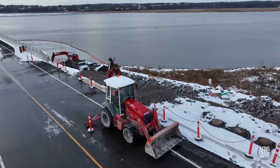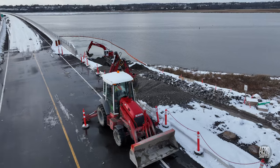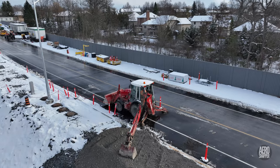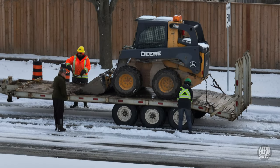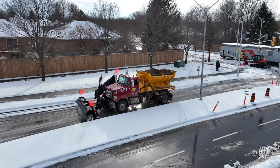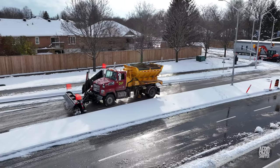The bar construction team was busy on the east side, tidying up the sides of Gore Road and extracting gravel from below. With more and heavier snow in the forecast, Sharp saw fit to remove equipment, including this skid steer. And we'll go to wildlife this week, watching the snowplow work Gore Road.